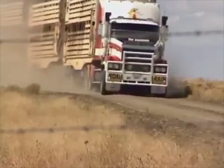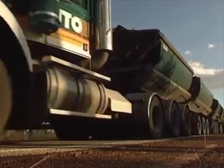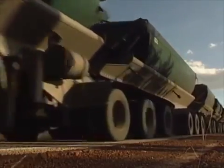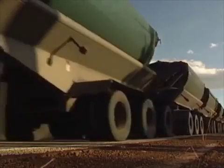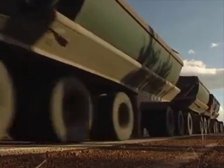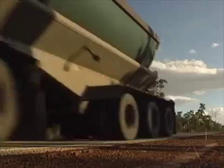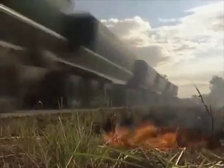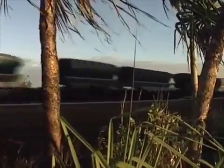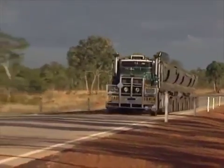It's not surprising it's an Australian mining company that operates the longest truck in the world. This is the custom-built 3B, affectionately known as the Centipede. It's a 205-ton, 160-foot-long rig. It has an 18-speed gearbox with a 550 horsepower engine and carries over a ton of fuel. It has 110 wheels on 28 axles.